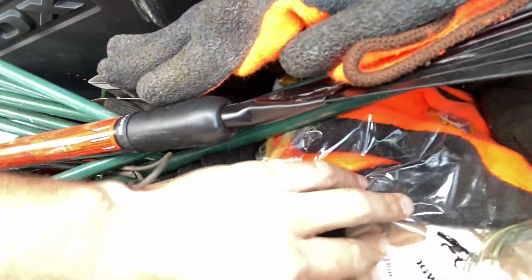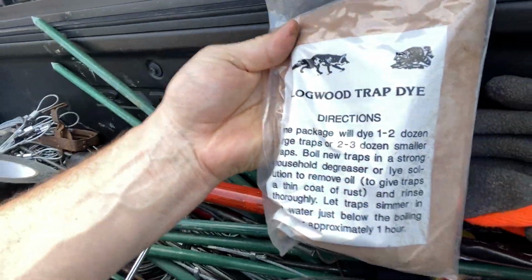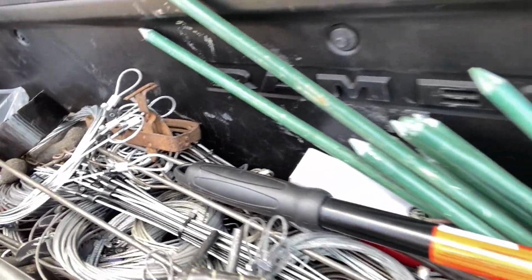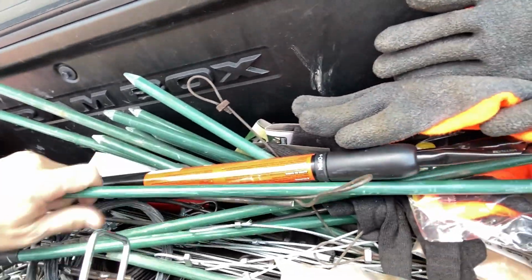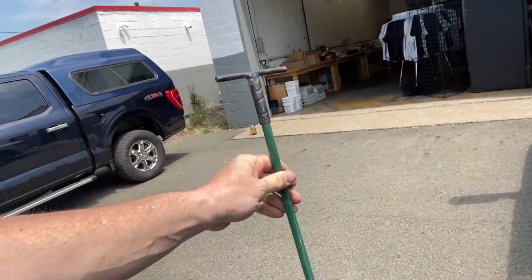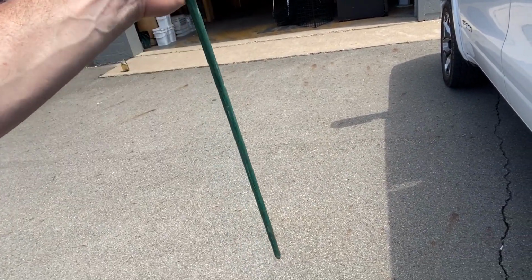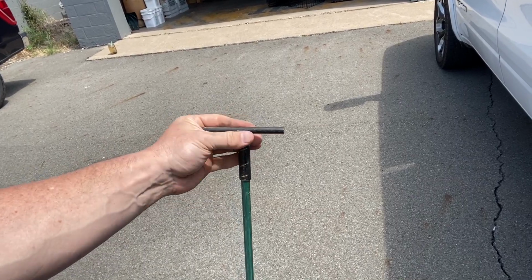That's some of our gloves. Dye for when I'm on the road. If I ever need to dye my traps, I've always got extra dye. But I gotta clean this whole thing out because I gotta put some stuff in here to bring out. But yeah, these stakes are just really cool. Really good, heavy duty. They'll go right in the trap chain or in your end swivel.